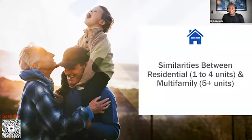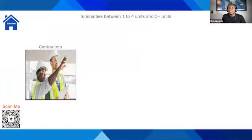But all jokes aside, looking at the similarities between the small units, residential units, which is 1 to 4 units, and the larger units, I wanted to highlight really 3 categories. And please, anybody on the line, as well as Sam, feel free to jump in with any questions here if I'm missing anything. But the first piece that I look at is the contractors, right?